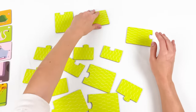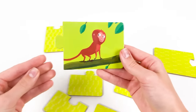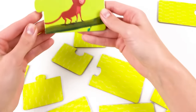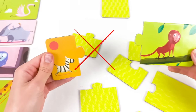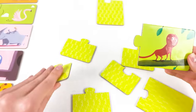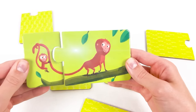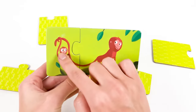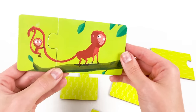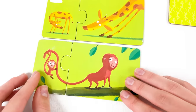Now, let's find the baby monkey. We know already where it should be. It was somewhere here. Maybe it's here. No, it's the baby zebra. Maybe it's here. Yes, it's baby monkey with his mother. Look at the long tail. Yay! Let's place it here. We're doing amazing.